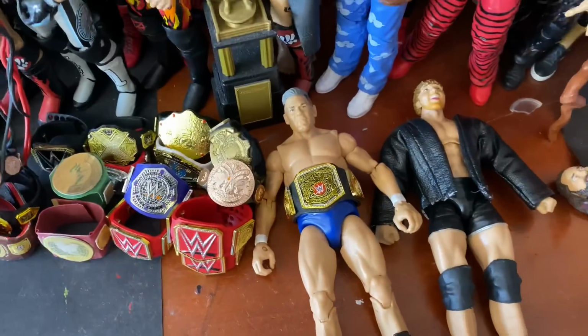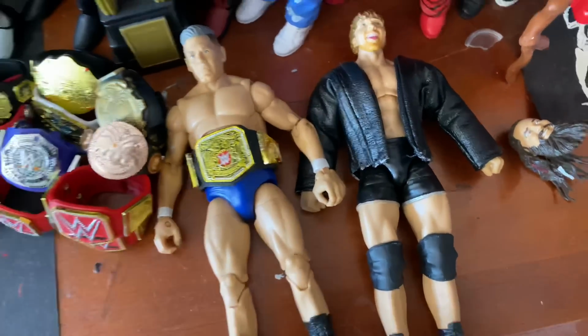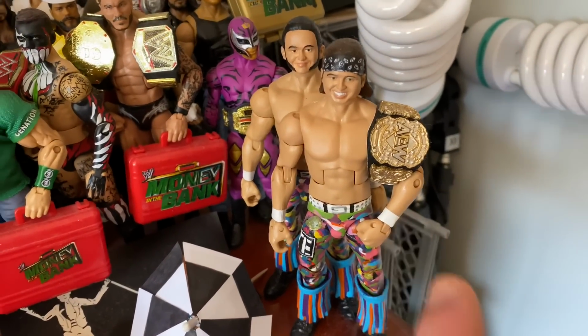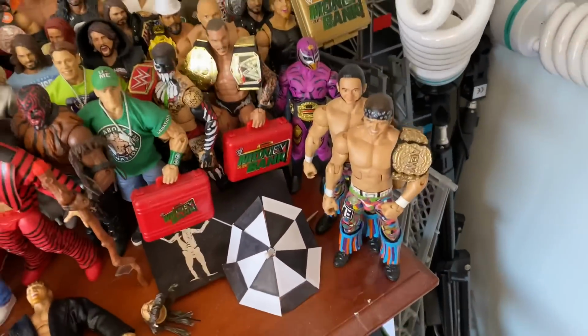We also got some customs here. Custom John Moxley in AEW attire with the tights, and a work in progress Walter. Over here we have some Young Bucks customs with the custom AEW championship, and we can't find a single spot in here to put these figures, so they're just chilling here for now.